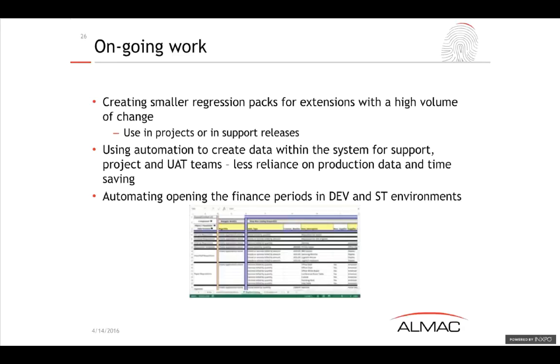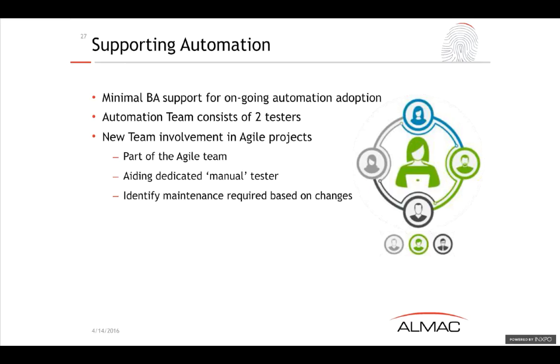The guys have also been able to automate opening all the different finance periods, purchasing periods, all of those different things that need switched on, closed every single month within the dev and test environments. They've been able to automate that, and it frees up an hour or two of a developer's time or a system test resource every month. So we're looking more and more where we can save time, where we can utilise the automation, and where we can allow the guys to push on.